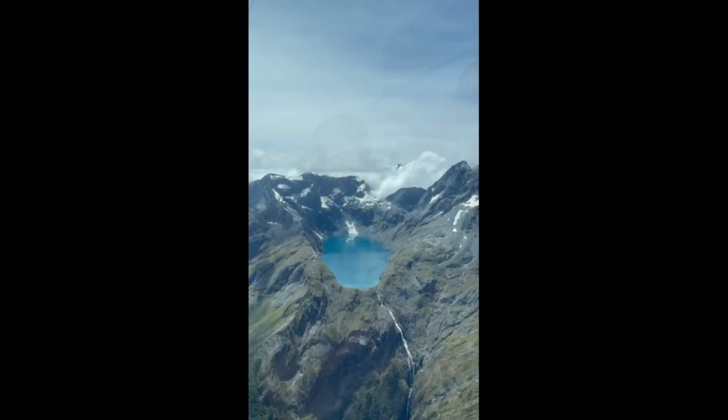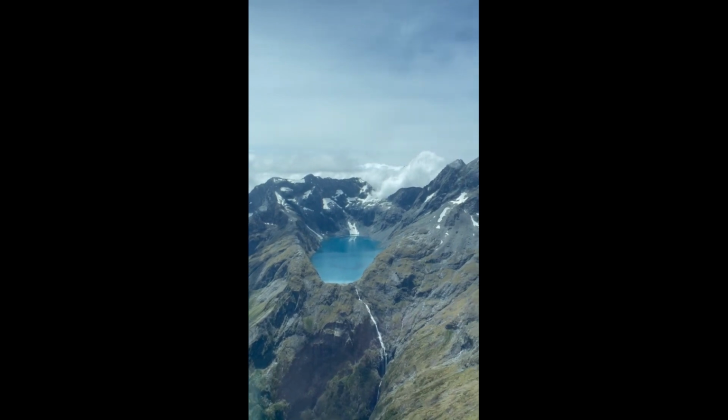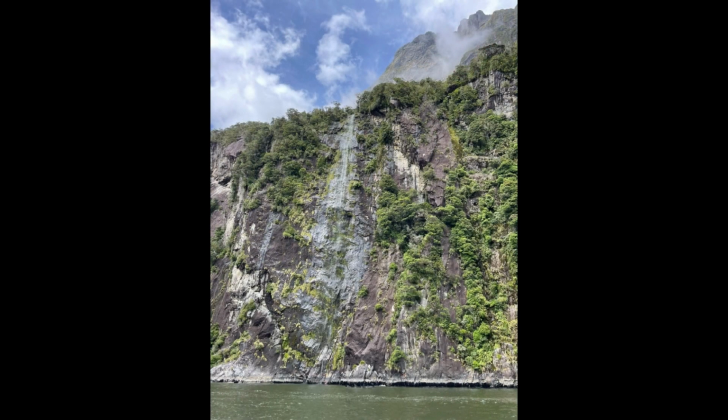This is the big ticket day of our 7-month wedding anniversary. So this is Queenstown, and we flew over to Milford Sound, and then we got a boat in Milford Sound and went round the Sound. Honestly, just an incredible flight. You have to be lucky with the weather, but it's about a 40-minute flight.